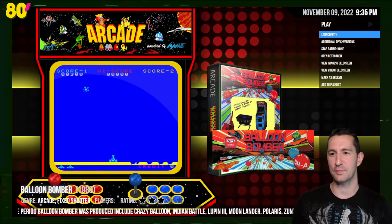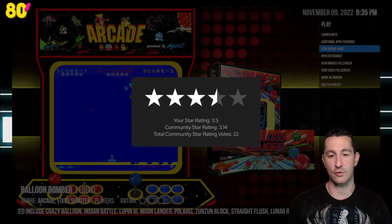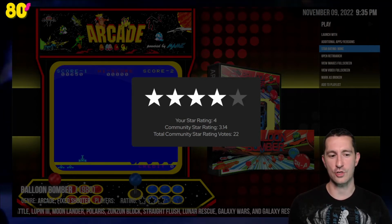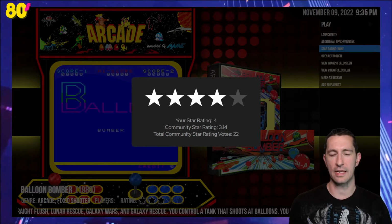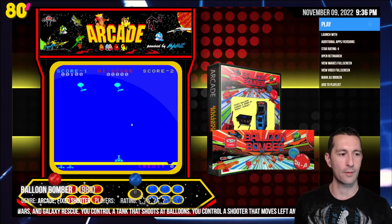Very cool. Okay, so that's Balloon Bomber. For the time, it is still a fixed shooter at the bottom, but it's done so well. We're going to go ahead and give that one 4 stars. I'm debating whether we go higher because it has an excellent risk reward, but it is still a little simple. So we'll give it 4 stars for Balloon Bomber.